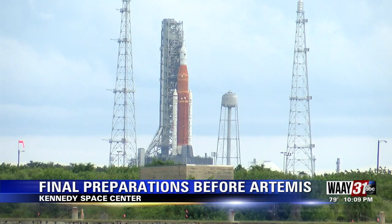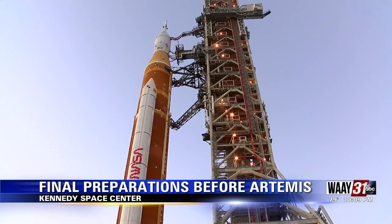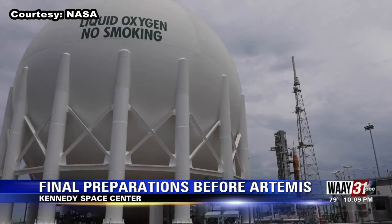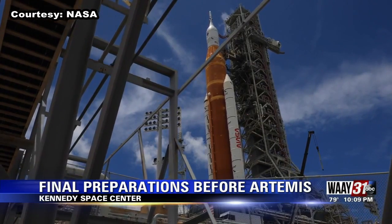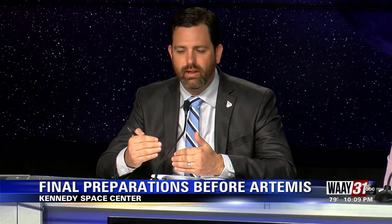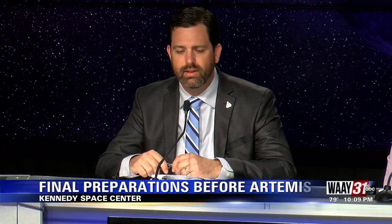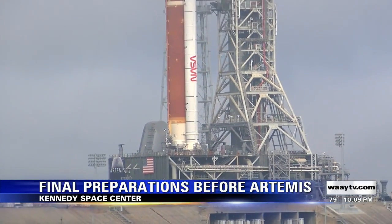But the work starts well in advance. At around 4:30 in the morning, crews will begin to fill the tanks in that core stage with liquid oxygen and liquid hydrogen. The path to launch is a detailed one. The space agency needs its team to bring their A game. We're just really kind of focused on them. We're talking to them. We're making sure that they feel good and healthy kind of going into tomorrow's attempt and are rested. NASA is deviating slightly from its original launch plan.